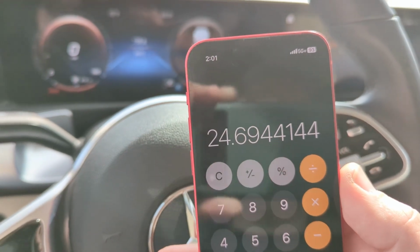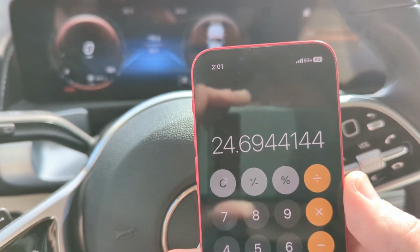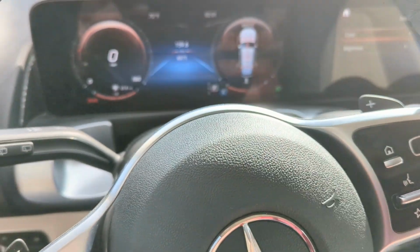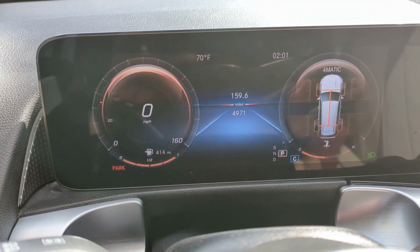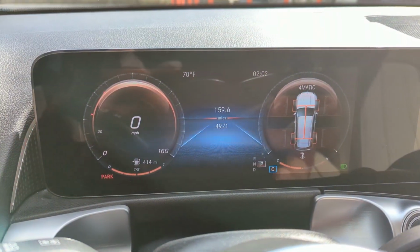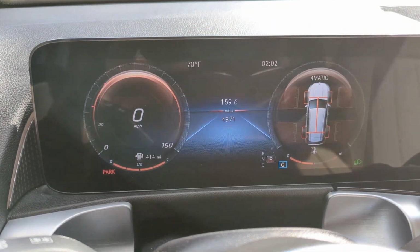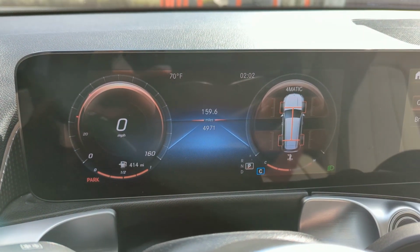Not bad, honestly. I think it's rated 30 on the highway, and I really don't expect cars to get great mileage on this second loop. So 24 point, let's round it up and say 7 miles per gallon, real world under very not ideal circumstances. We'll take that from the old GLB.